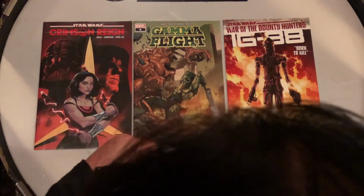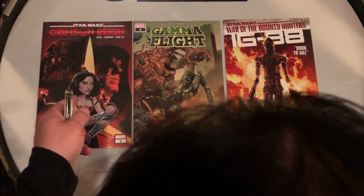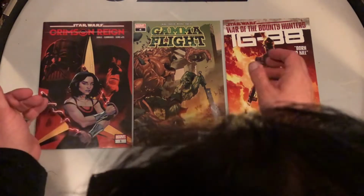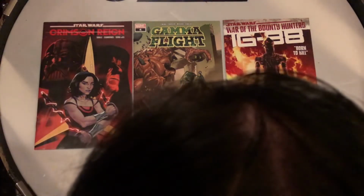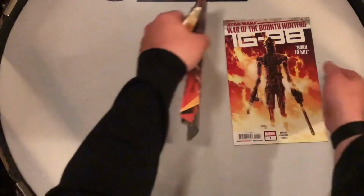Definitely, I know there is a first appearance in here. I can't remember which one. I hate it, I should be more informed on that, but definitely three cool books from the Walmart again. Didn't get anything super duper special. Let's go to the next one.